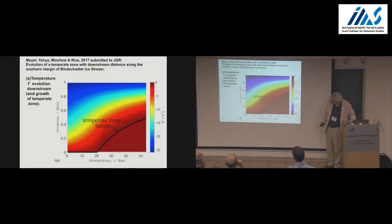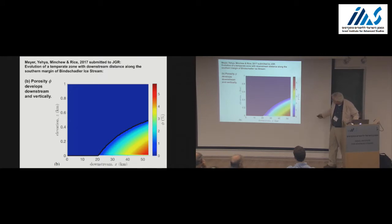This shows you the height of the temperate zone as you move downstream. So this is a total range of 50 kilometers downstream, but the temperate zone kicks in at a certain place and then grows, thickens as you go downstream. And this is looking at the porosity. I forgot to tell you, in the Schoof and Hewitt model, porosity is one of the variables that they solve for as you deform the temperate ice. And this is their prediction of porosity and how it varies.